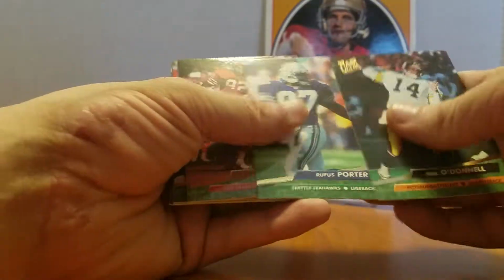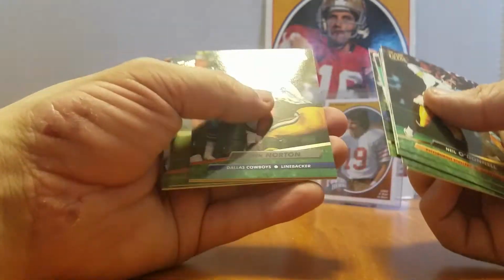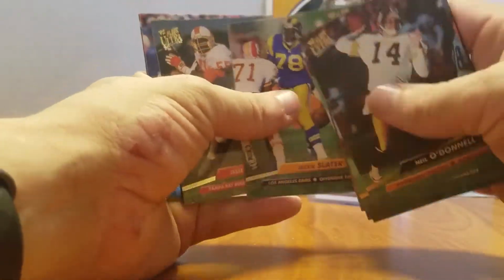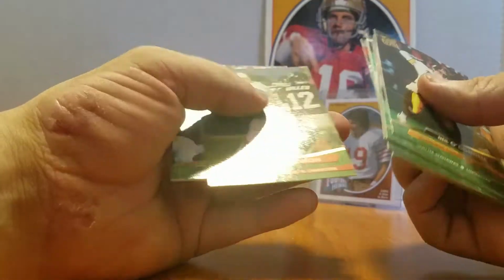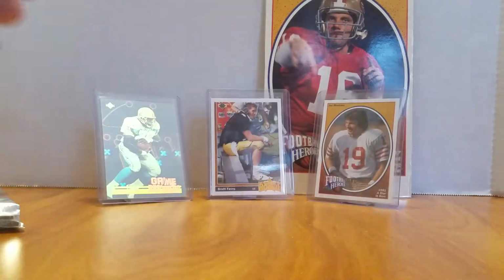Neil O'Donnell, Rufus Porter, Tim Harris, Greg Cragen, Rob Moore, Bob Whitfield, Ken Norton, Randall McDaniel, Jackie Slater, Hall of Famer, Johnny Meads, Jesse Solomon, Robert Delpino, and Rod Woodson, another Hall of Famer.